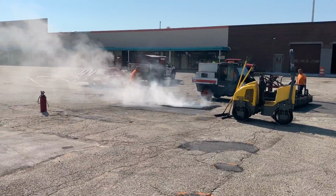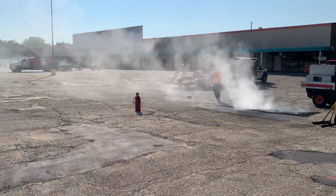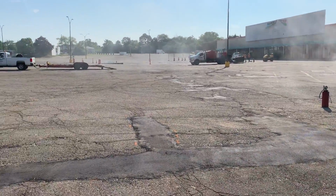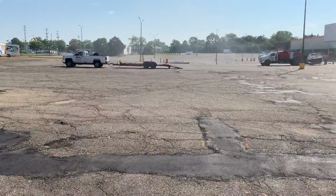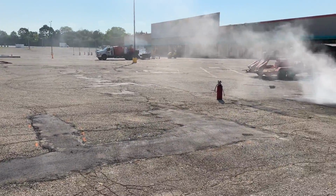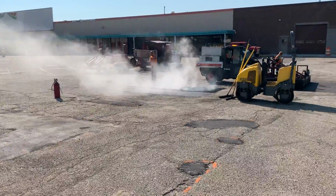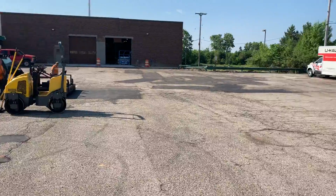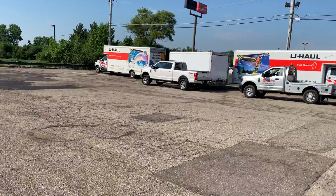Middle of July 2019. Project we're doing at the old Kmart store on Miller and Ballinger. It's now a U-Haul facility. Got two of our crews out here. The goal today is around 60 patches. We had a total of 250 altogether here.